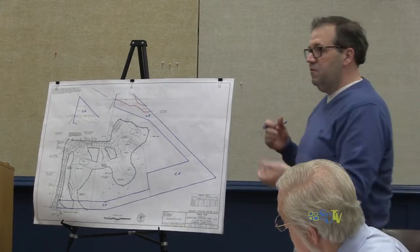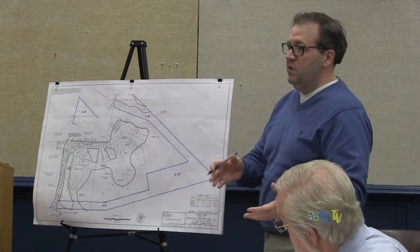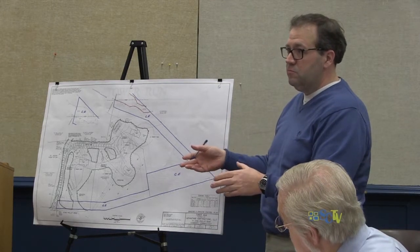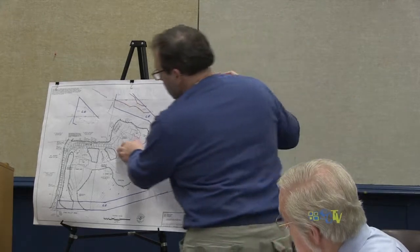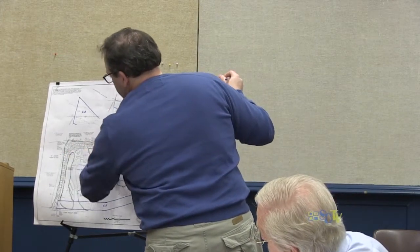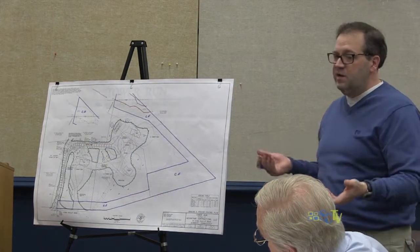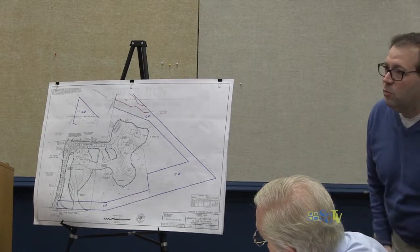So if in the field Jeff likes that, then we'll have the 15 feet of pavement and 2 feet of hard packed gravel on both sides. And that's okay because our catch basins are outside anyway, in the gravel outside the 15 feet of pavement. But if he recommends that we pave the other 2 feet on each side, then we'll have to do it.